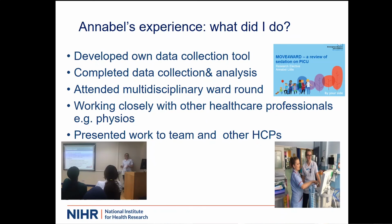And then at the end of the placement, I presented that work to a whole range of professionals, physios, doctors, band-aids from the intensive care team, and the girls from the research team as well, which was quite a lot of people to present to at the end of the placement. It was quite scary as for the end of my second year, but it was a good experience and I did enjoy it. Next slide, please.